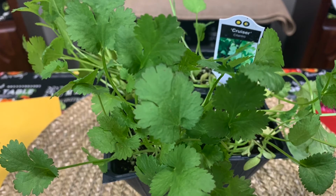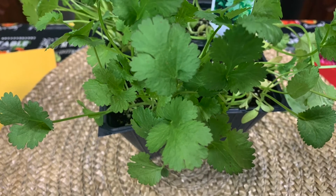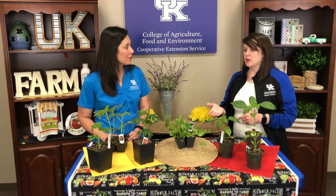And then too, we've got cilantro. That complements both our peppers and tomatoes very well. It's like the salsa herb that everybody has to have. It's even a great companion plant to your tomatoes and peppers. And I think it brings such freshness to your salsa. It really adds to the party of the salsa.